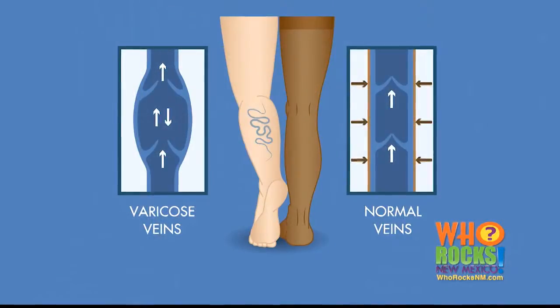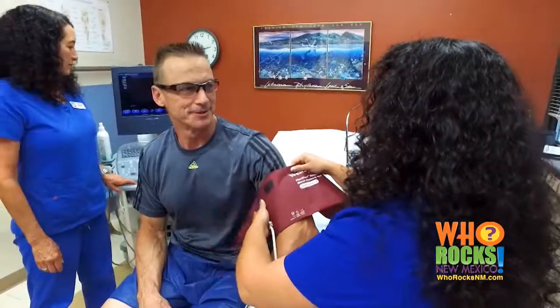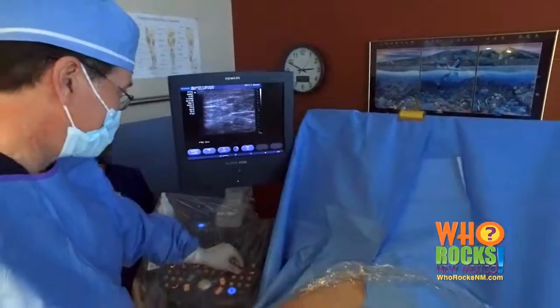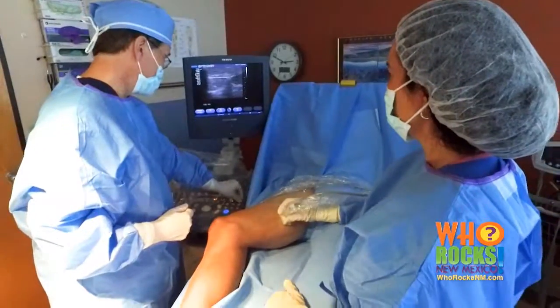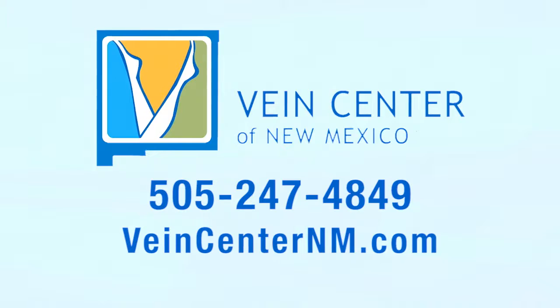I'm an endurance athlete, and I noticed that I was having some issues with my lower left leg. I decided to come in and get an evaluation from the Vein Center of New Mexico. Most of my career was spent in cardiology. I know how to fix hearts, and I've become passionate about fixing legs. Bringing the blood up from the feet and back up to the heart is critical for good health. The procedure was very simple. It was not very painful. I was up and around immediately after the procedure. Let us help you look better, feel better, and live better.